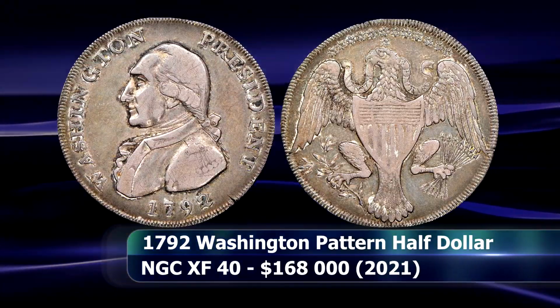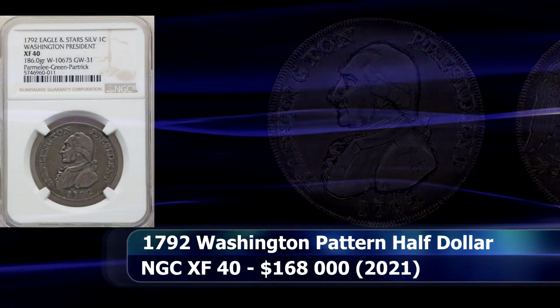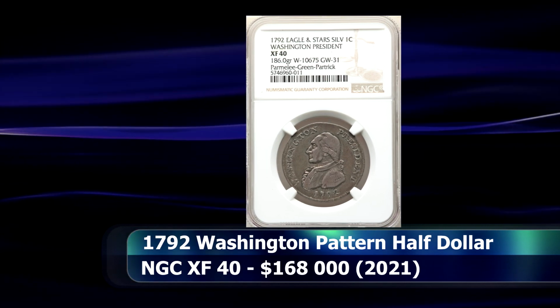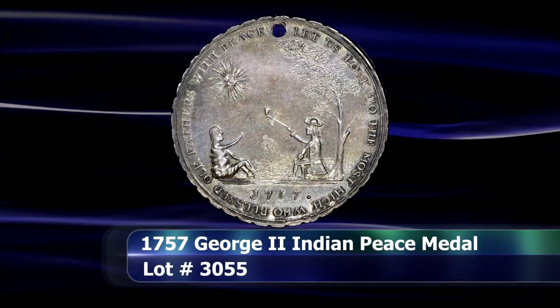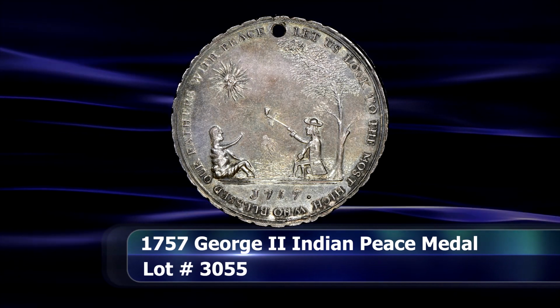Today, only 5 examples of this coin are known in silver, and this particular example, graded as NGC XF40, sold at auction for $168,000.